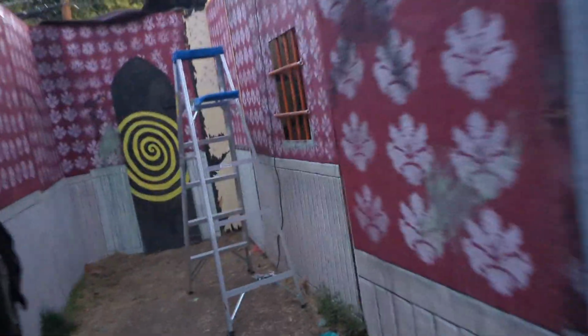Time for the nun room to get neckified. Alright, that's it. Because it's almost too dark to be safely working on this stuff. Especially if it's not uncovered yet. You can see this area is totally uncovered. Started teeny tiny bit over there.